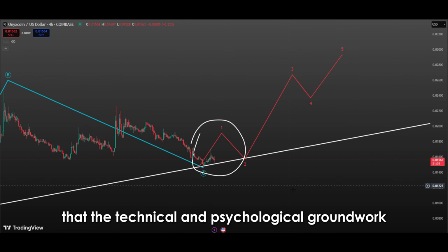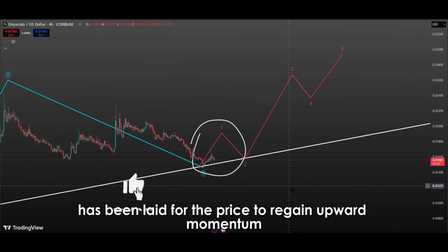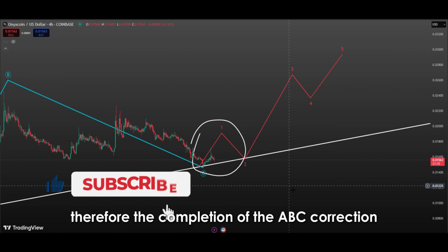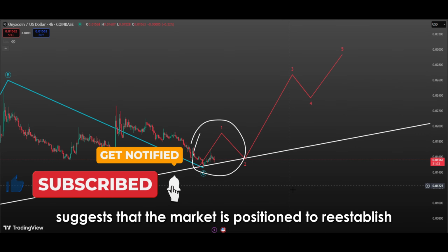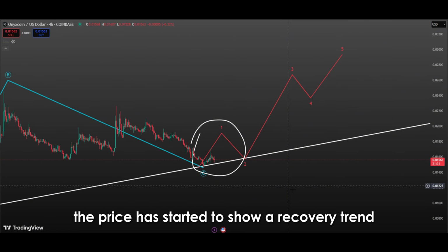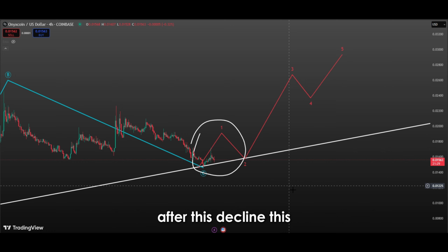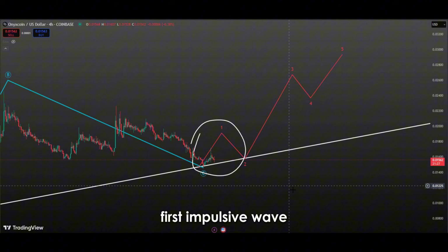This indicates that the technical and psychological groundwork has been laid for the price to regain upward momentum. Therefore, the completion of the ABC correction suggests that the market is positioned to re-establish the first and second wave structure. At the moment, the price has started to show a recovery trend after this decline. This rebound could be the beginning of a possible first impulsive wave.